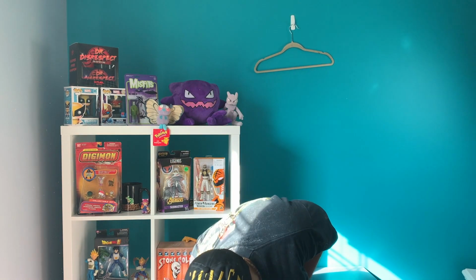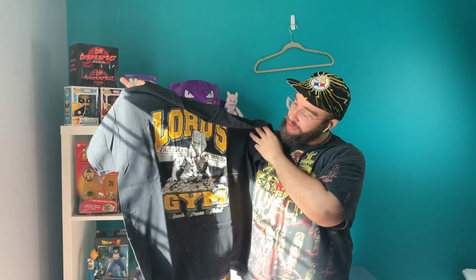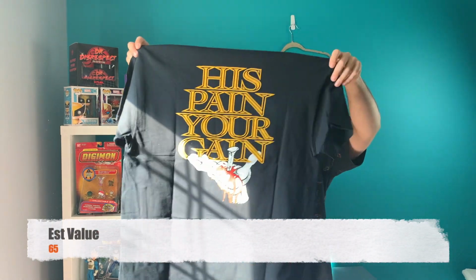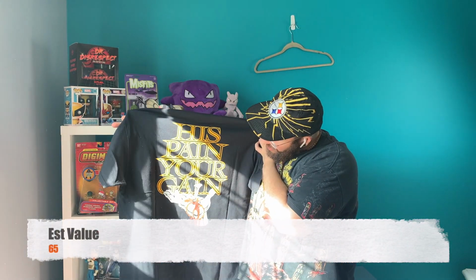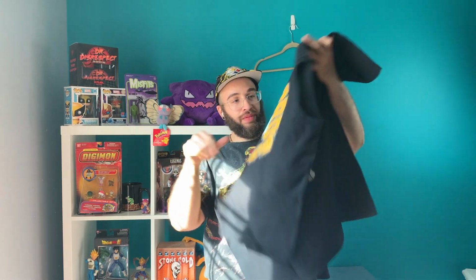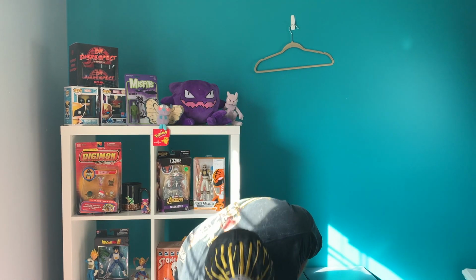Oh, I see it. I hope this fits, man. This is the third one I've got that. I hope it fits. Got the Lord's Gym, His Pain, Your Gain. This is $70 to $100 tee here. And yeah, that's probably for me. Yep. Oh, that's awesome. I hope that fits.